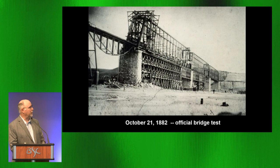Here's Pier 2 completed. Here's the testing of the bridge. So they sent 8 locomotives, and you see if the locomotives from the 1880s, they're like little toys. I mean, it looks like you could literally pick them up. So it's amazing that this bridge, they changed the spans in 1906 because, again, the locomotives have got that much bigger. But it's amazing that the piers are still sitting there over 140 years later.